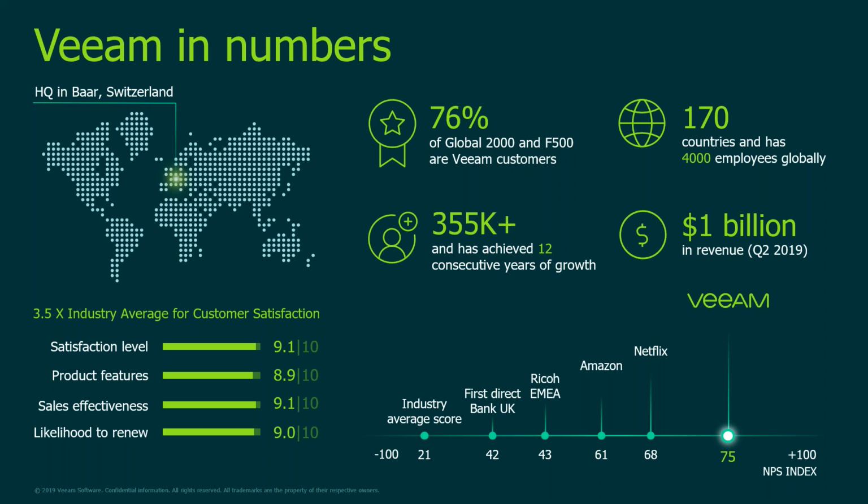So Veeam customers have continued to grow, and as you can see from the slide, we've achieved 12 consecutive years of growth. So if you're a customer today and you're learning about this feature, thank you for being a customer. If you're new to Veeam and you're just learning, welcome to learning more about Veeam and what we can provide.